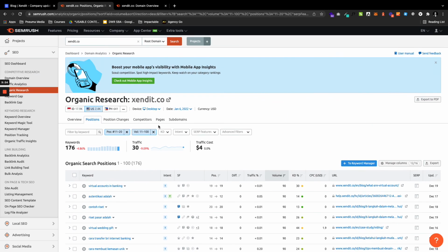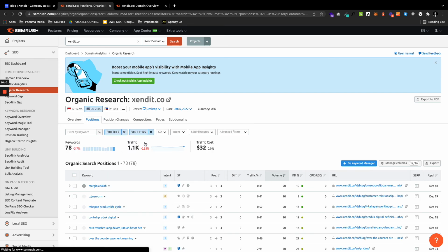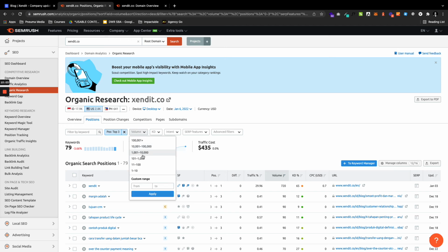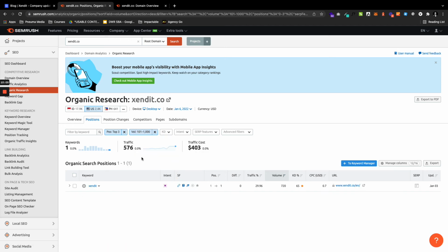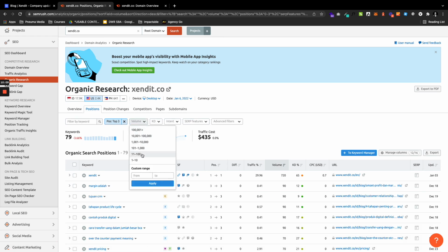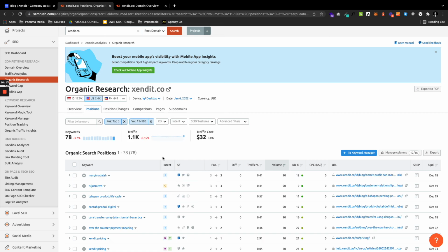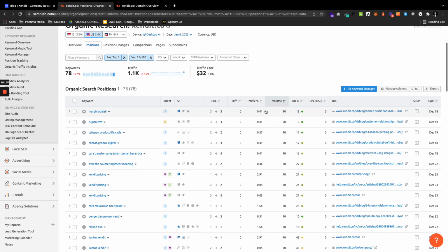So it looks like they're missing out a little bit on these low-hanging fruit keywords. If I filter these back to the top 3, and let's say the volume, again, is going to be that 101 to 1,000. They actually have, I guess, one keyword here, Xendit. But if I do the one below that, 11 to 100, they're going to have 7, 8 keywords here with a lot of traffic.